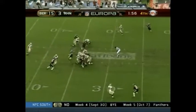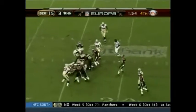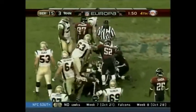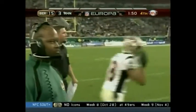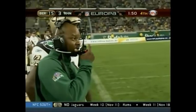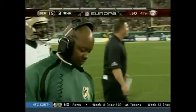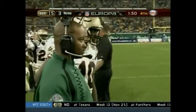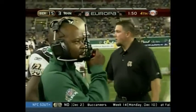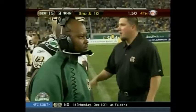As we come back inside the two-minute warning, all Berlin is looking to do right now is continue to have that clock moving. And of course, Ryan, they're going to have eight in the box every single time. That safety's going to come down. And John Allen calls most of the plays. There you see him communicating to his quarterback right there, giving him the next play.